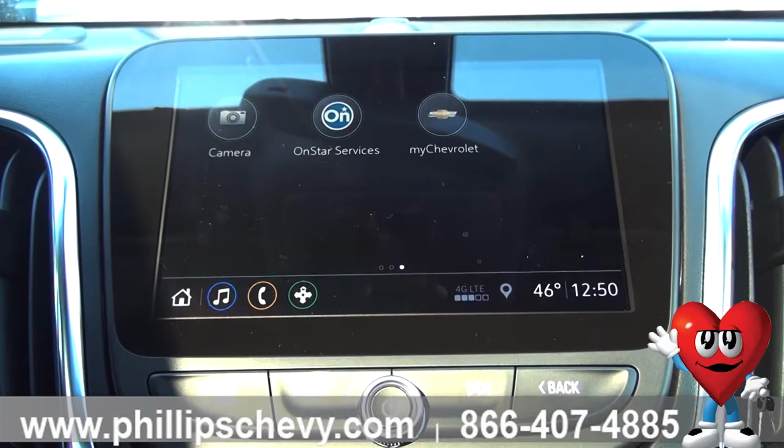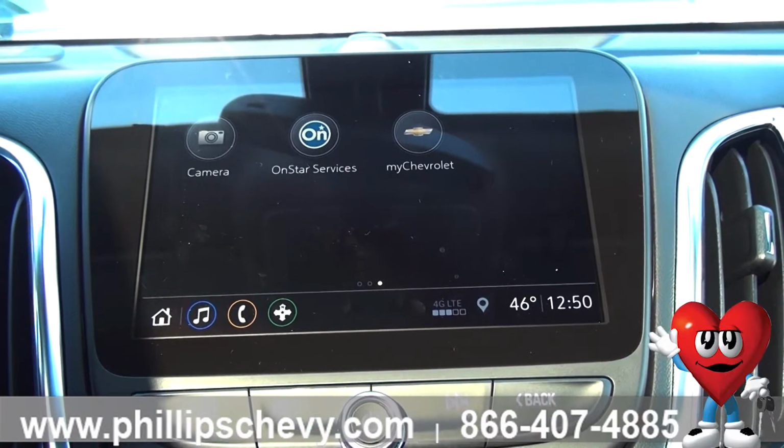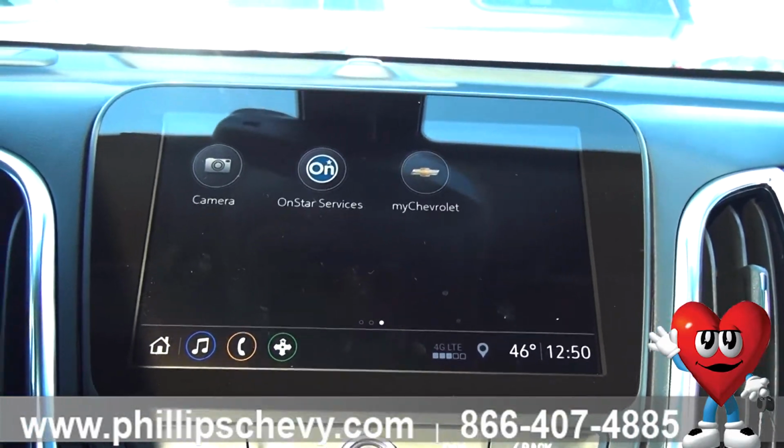Last 2 icons here, you have the OnStar services, which is Wi-Fi, navigation, auto crash response, and the last one is your My Chevrolet Rewards program. So anytime you come in for service, you accumulate points, anything like that.